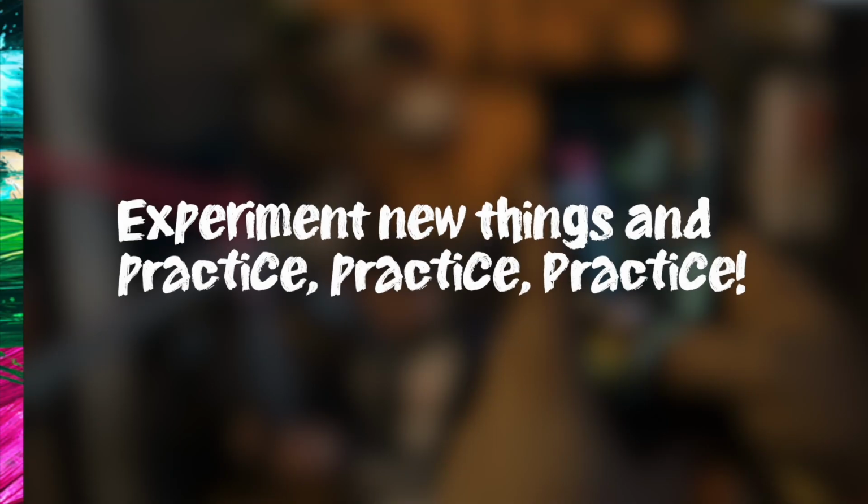The last thing is experiment and practice. The more photographs you take, the more new things you try, your photographs will become better. We hope these tips have added to your knowledge of phone photography and photography in general. The next step is to edit your photographs.